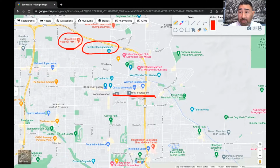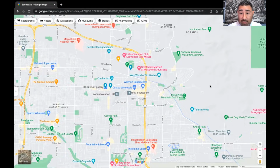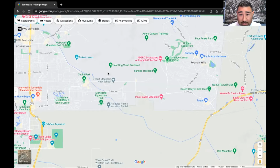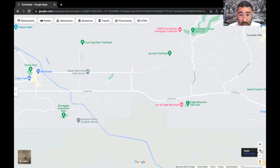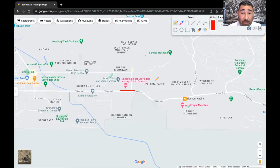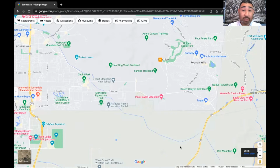Again, I should mention as well, which I didn't when we were over here in Central Scottsdale, that there's another location right in this area right here. It's a smaller location of the Mayo Hospital, but there's another one right in here. So this one is actually considered the Mayo Clinic of Scottsdale. So there's two in Arizona or in the Phoenix area. So this is one of the smaller ones, but again, it's another high-end hospital that you can definitely check out. The Mayo Clinic is here in Scottsdale.